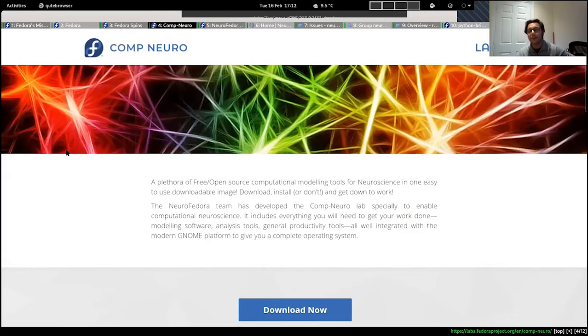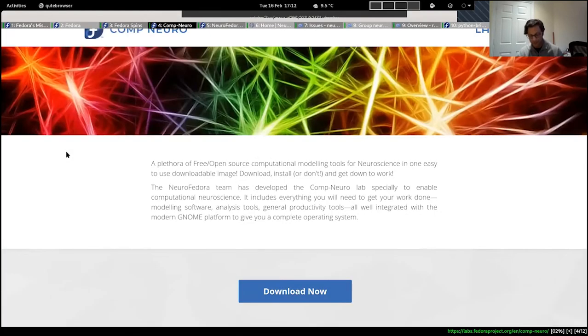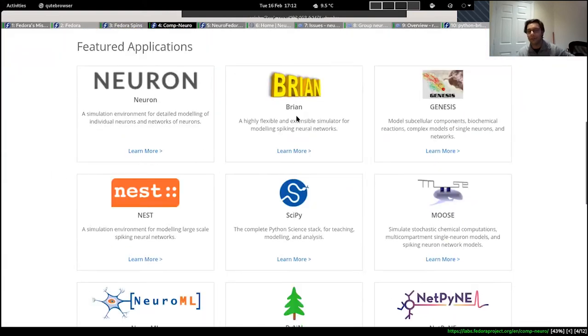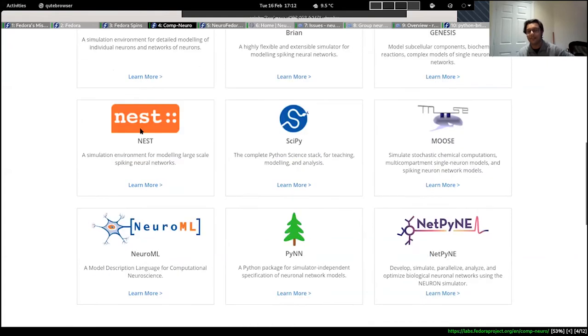And what Conf Neuro is about is you get the same installer image, but it's packed with lots of simulation tools. So for example, you have Neuron, you have Brian, Genesis, you have Nest. We have the whole Python science stack because we would like people to use more FOSS tools rather than MATLAB. We also include GNU Octave, which is the free and open source alternative to MATLAB. It's not a drop-in, but it works in the same way. Most of your MATLAB code will also work there.